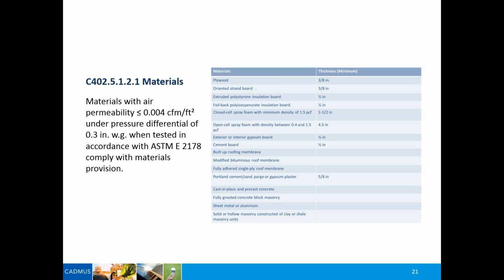So you can install pre-approved materials, and you've got sheetrock, plywood, and different types of foam products. All of these actually reduce the amount of air leakage through the building envelope, and then you just have to seal between the materials to make sure they're going to stay connected, and you can reduce the amount of air movement through those materials. So materials are one way of doing it.